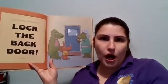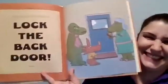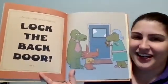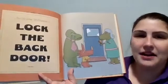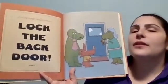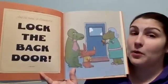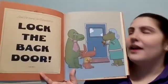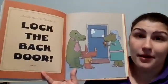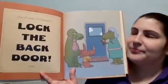And the moral for dinosaurs is lock the back door. Why is that their lesson of the story? Lock the back door. Oh, so if they would have locked the back door, they would have had deliciously chocolate pudding filled chewy girl bonbons. Yep.